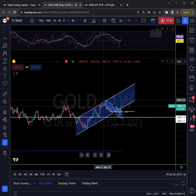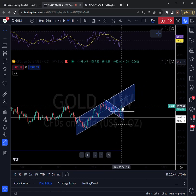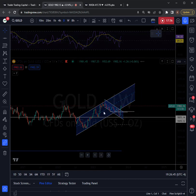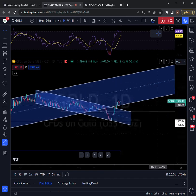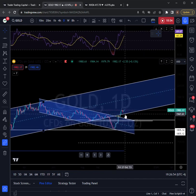Obviously there's resistance points up along the way, but I think if gold can maintain inside of this channel on the daily chart, and if you buy the low end of the channel, that could be your potential stop loss low if you start closing on the daily chart below this channel. But if gold holds this, we could see a big move up in the coming days.